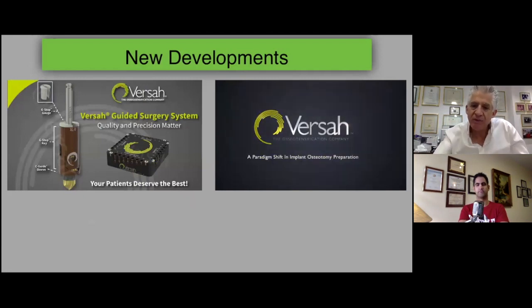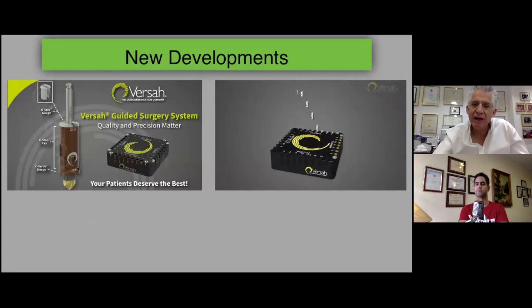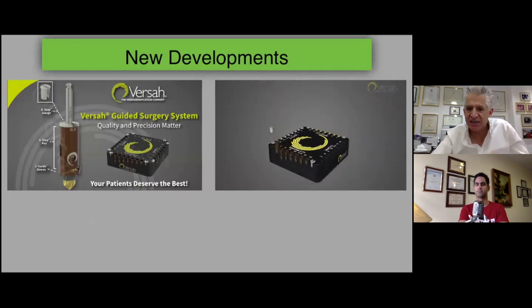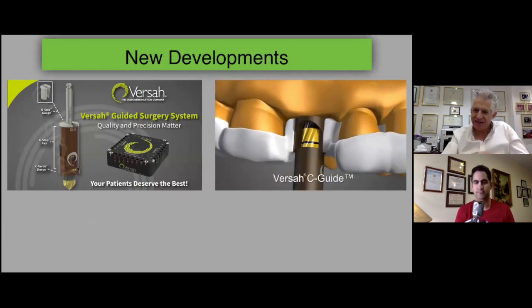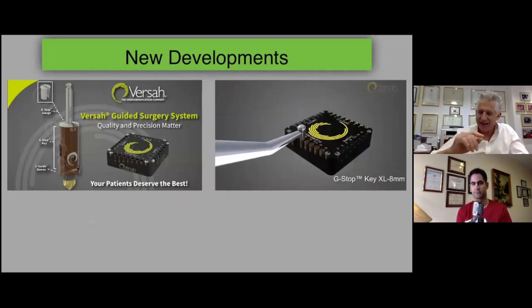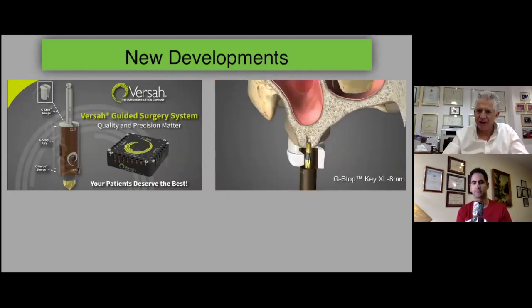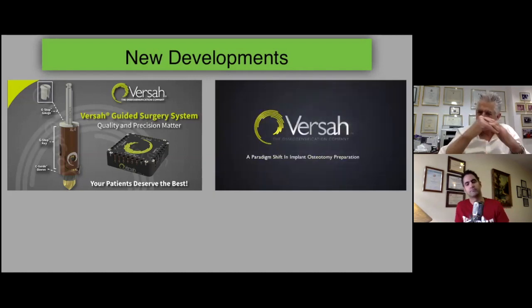And also, the new guided system, this is the new Versa C guide system, which has some guides and channels. You see the C guide, it's open on the one side so that the irrigation can reach the drill. It's also got a stop system so that you can stop at the right length, not to perforate the sinus membrane.